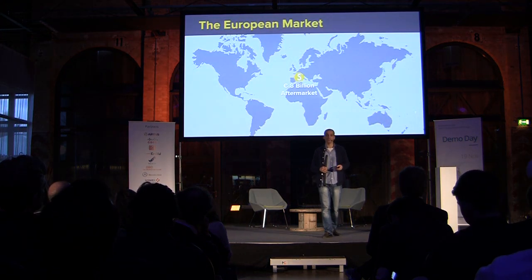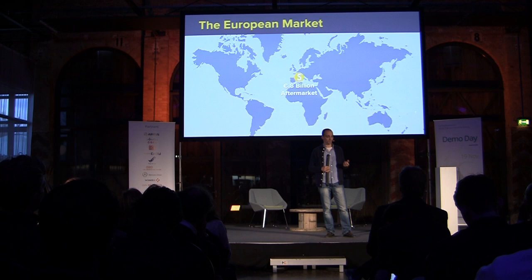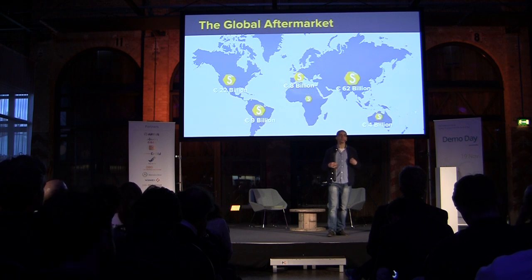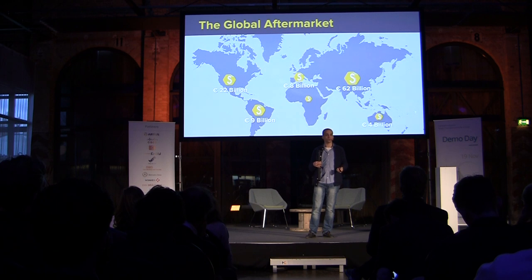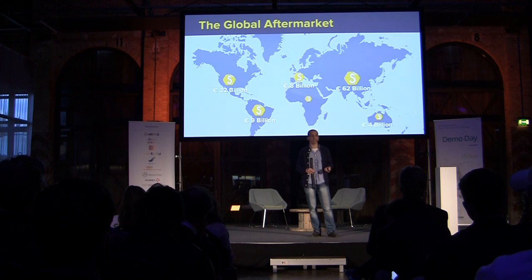Throughout Europe, there is an 8 billion euro aftermarket for car parts and retrofitting. And we already have interested distributors here in Germany, but also in Spain and in Poland. There is also an enormous potential for global growth. After Europe, we'll target the US and Southeast Asia, which have almost half of the world's sensorless cars.